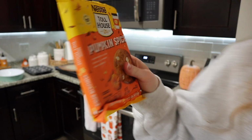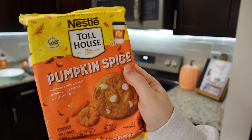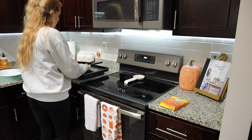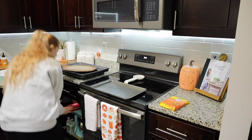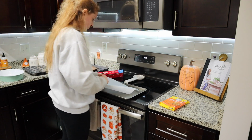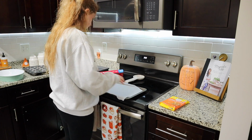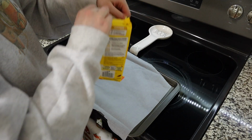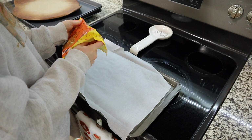I absolutely love these pumpkin spice cookies from Nestle Toll House, and I definitely recommend y'all check these out because they are so good. I made them for my family for Thanksgiving last year, and they were completely gone. There were tons of desserts, but these were the favorites, so I definitely recommend these if you love a pumpkin spice flavored dessert.